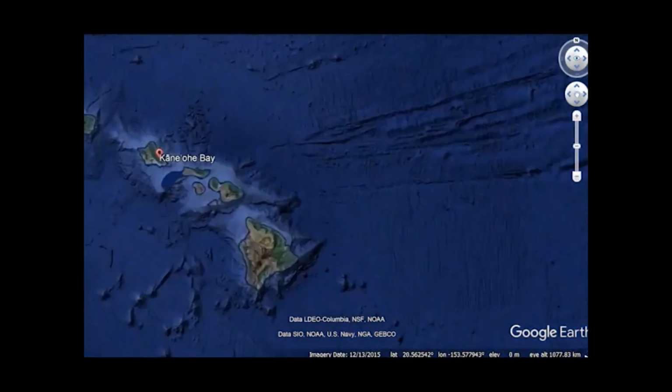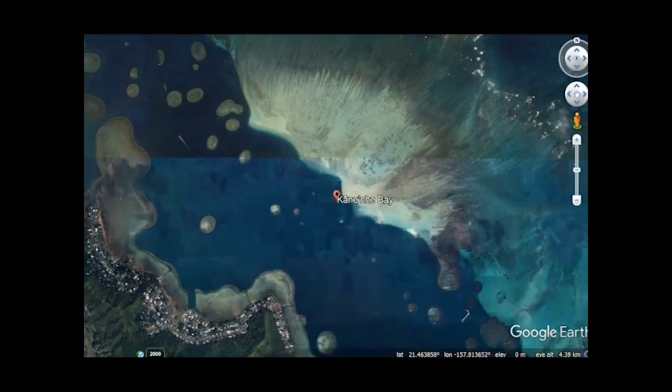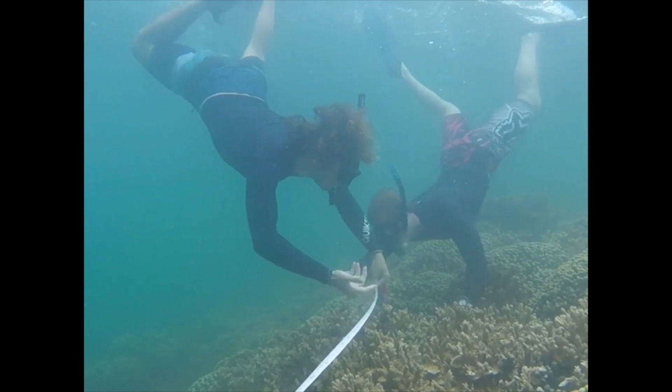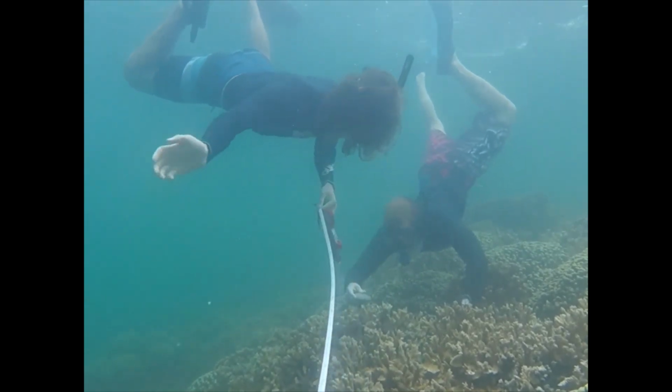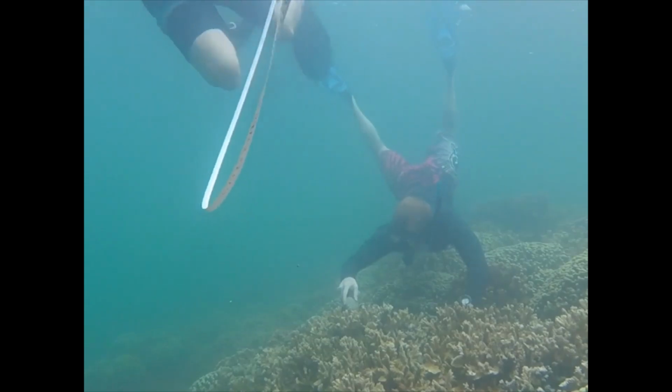Here we are using Google Earth to zoom into our patch reefs of interest in Kaneohe Bay. We can then measure our patch reefs and estimate size. This can be done for any features of interest depending on the resolution of the satellite imagery. We can then measure these patch reefs in the field to see how accurate our measurements from satellite imagery are and how resolution of the imagery can affect this. It's really great that anybody has access to this data and can use it to answer a multitude of questions.